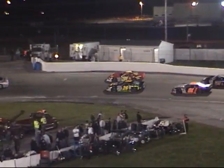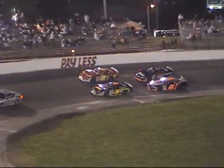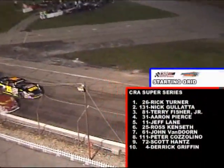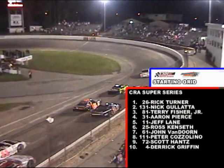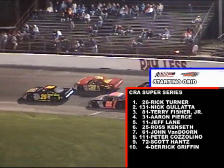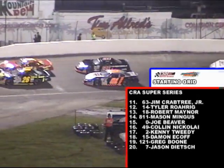The 2011 CRA Super Series Late Models campaign is finally set to get underway tonight, Saturday night, May the 7th, 2011, as the 2 to go signal is shown at the flag stand by Chief Starter Brian Duncan. The starting lineup on the front row, the Whitetown Hustler Rick Turner. On the outside, the 131 is Nick Galata. Second row, the 81 is Terry Fisher Jr. The 31 is Aaron Pierce.